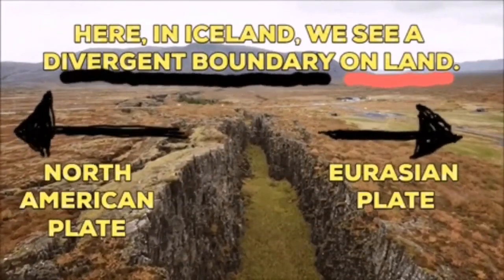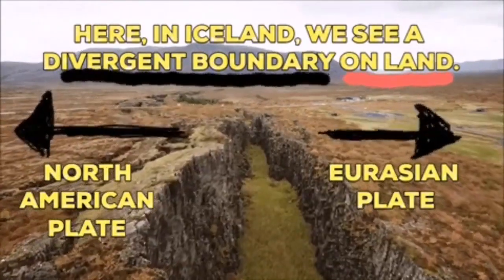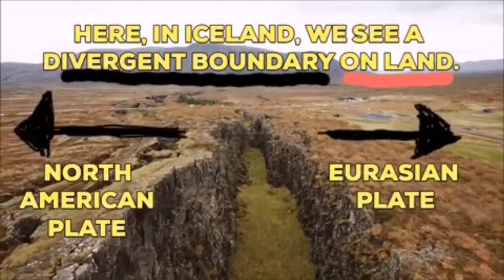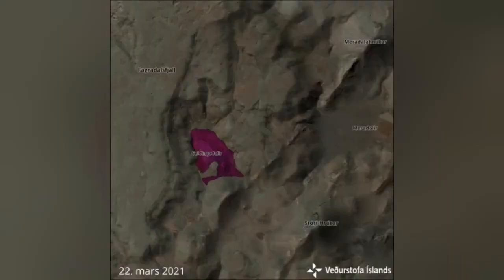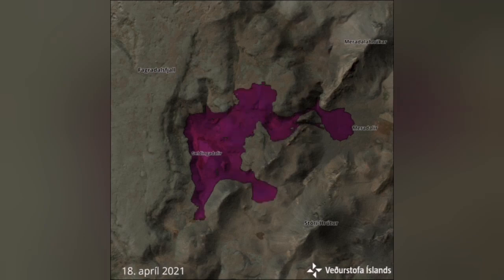We can say it's practically the core of a new continent that we are seeing. Iceland will become bigger. No matter what happens in the rest of the Atlantic, Iceland is going to be bigger. The land building is happening in front of our eyes in the form of this recent volcanic activity. You see how it expands, covers newer areas, adding to the land mass. And if it reaches the sea, Iceland will become a little bit bigger even.